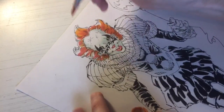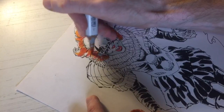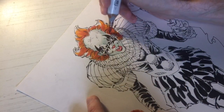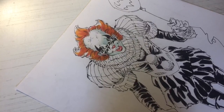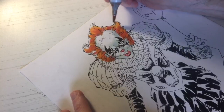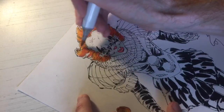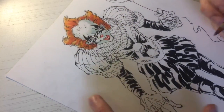So I let the orange kind of overlap the red and that brownish orange to create the blending that I want. And a little YR12, very light shade of orange. So there we go.